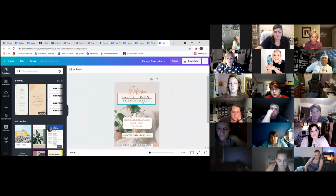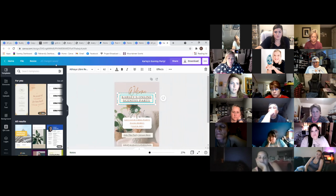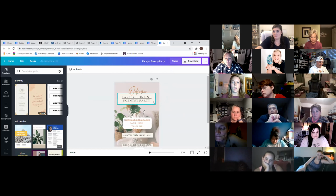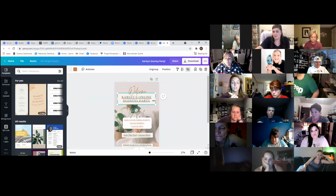It'll say Carly's online Scentsy party. And if you click it, you can hit the 3 little dots and click the link. So when you do this, this is where you put in your Scentsy party link, because if they just happen to click the name, I want them to end up in the party, essentially the most out of everything. So you apply that, but I do it to the words and I do it to the square. Depending on where they click, I want it to all be linked, because sometimes it's weird when you're clicking with your finger, like you have to click directly on it. So I do the box and I also do the words.